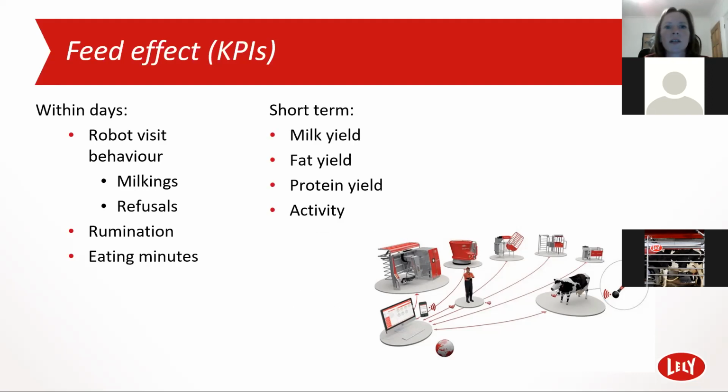Other KPIs you'd be looking at, but they take a bit longer to filter through after a diet change. Milk yield, clearly, the most important one everybody looks at, but also your fat yield. Is your butter fat going up or down? Is your protein going up or down? Are you feeding fresh grass with high proteins in it? Or are you feeding lots of fibrous food, which would make the butter fats go up? And then also the activity of the cows.